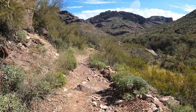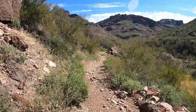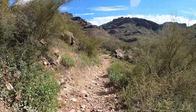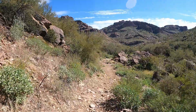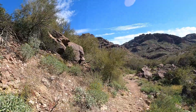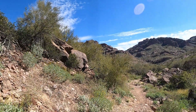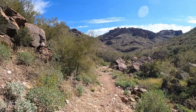Further past the brick dwelling, the trail gets a little rougher and rockier as you progress further back. Oh, look at that beautiful bird. It's the color of the palo verde. I don't see it. As you progress further back into the canyon.